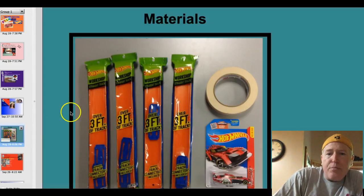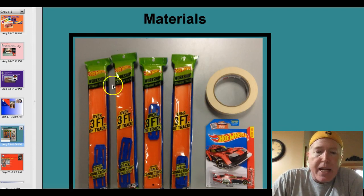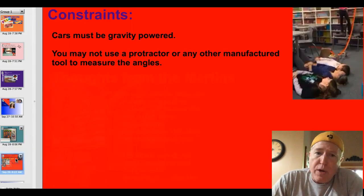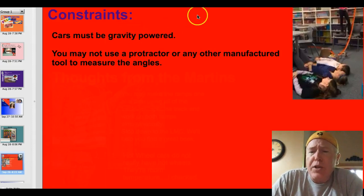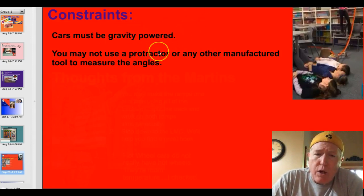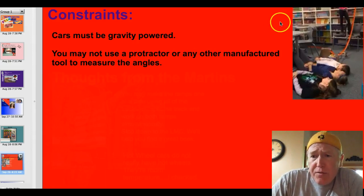All right, what are you going to have for materials? Well, you're going to have about 12 feet of track, as much masking tape as you need, and a Hot Wheel car. In terms of constraints and parameters, not much. The car must be gravity powered, so you can't push it down the ramp. And second of all, you can't use a protractor or anything to measure the angle. This is a fun activity.